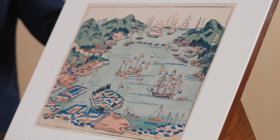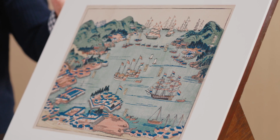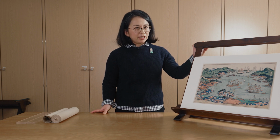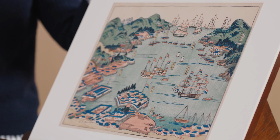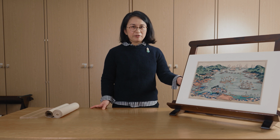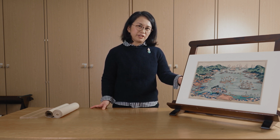One is a color woodblock print showing a bird's eye view of Nagasaki Bay, and another is a painted hand scroll. This print was made in about the mid-19th century. Nagasaki was very important at the time because it was the only port allowed for foreign trade during most of the Edo period, which is roughly from the 17th to the mid-19th century.